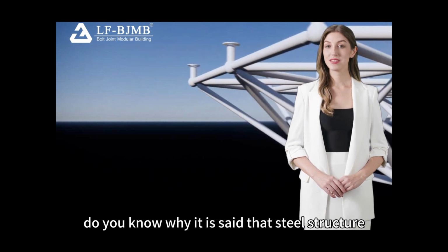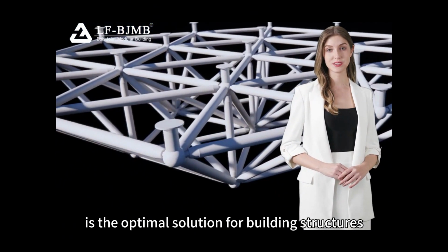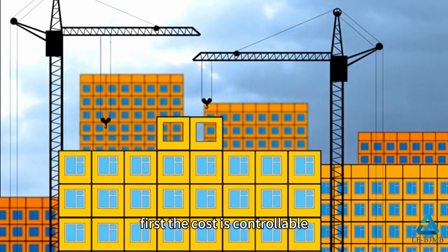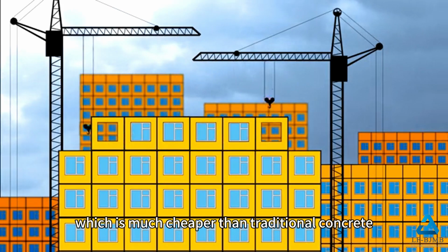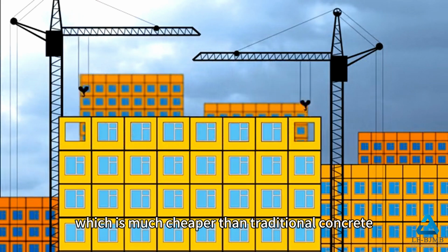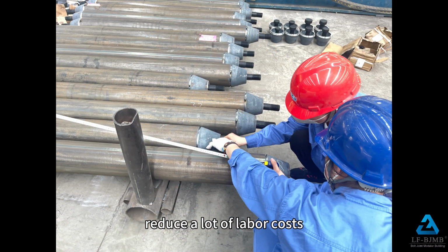Do you know why it is said that steel structure is the optimal solution for building structures? First, the cost is controllable. Steel structure material is light metal, which is much cheaper than traditional concrete. At the same time, factory prefabrication and on-site assembly reduce a lot of labor costs.